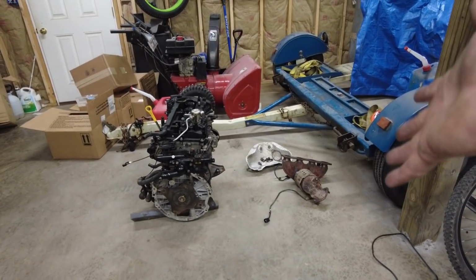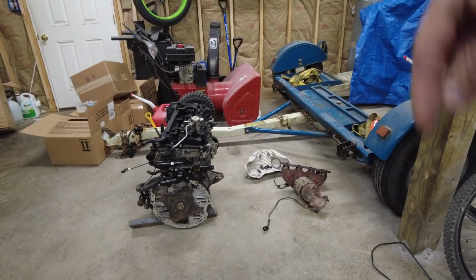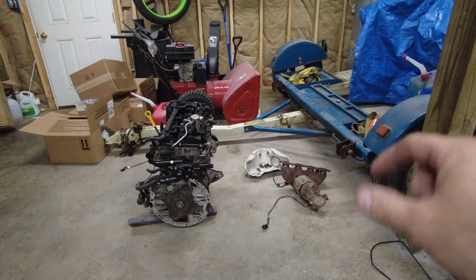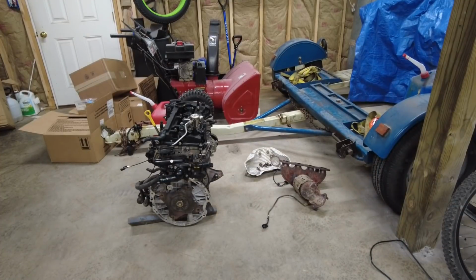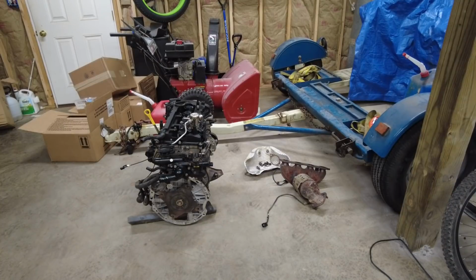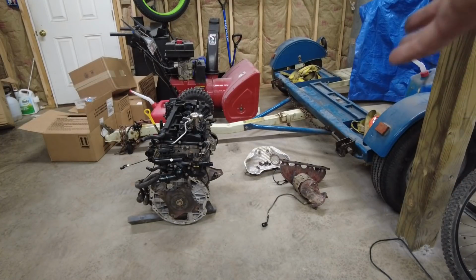Oh, I forgot to mention, the cat's fine on this too. I ran my scope down in there, and other than a very small sliver right at the very edge of the cat material, I don't see any metal chunks or anything in there, and it looks clean and clear. So we are going to roll with that.